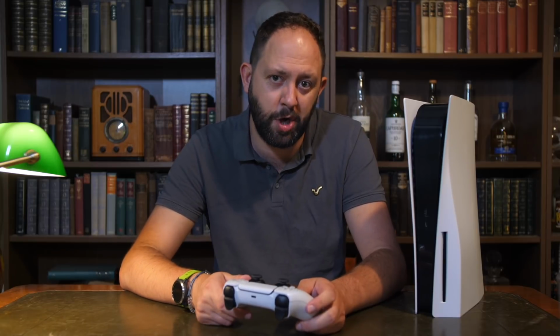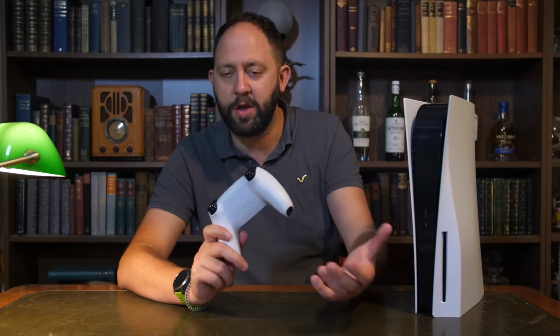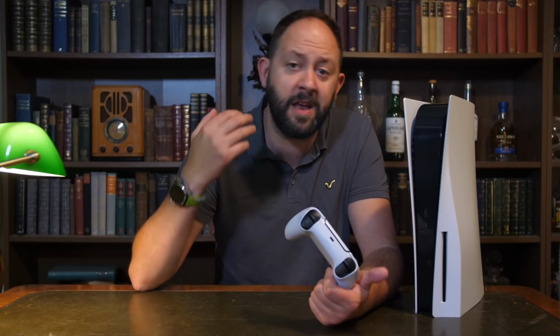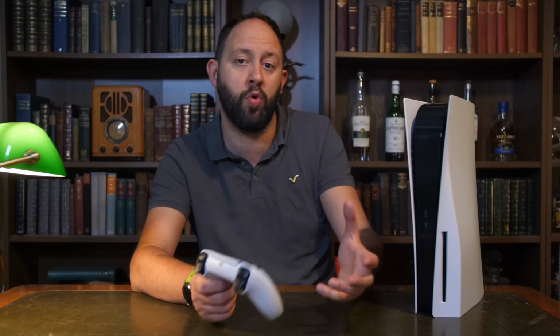so they've done a fantastic job there. And although if you're competitive, you're probably going to use it wired anyway, it does mean that you have got a bit more flexibility if you are a competitive gamer, and you'll know that you are going to get a top response time whether you're using this wired or wireless.